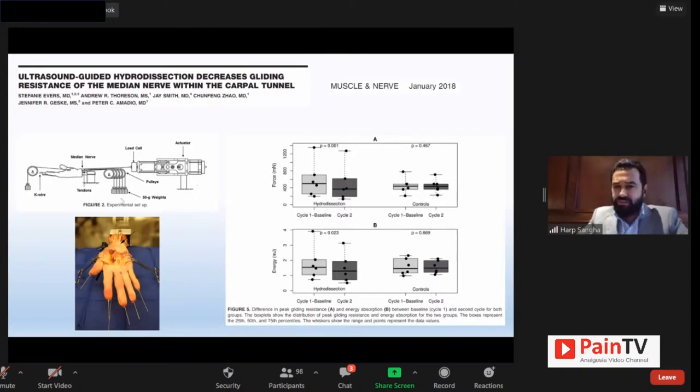And they made this setup where they had a control group of wrists and those that were hydrodissected, and compared the amount of glide on the nerve. Now, the amount of glide of a nerve on ultrasound is actually an independent risk factor for carpal tunnel, if you have less glide. So if your median nerve glides freely below the flexor retinaculum or above the tendons, that's a good thing. And as it starts to reduce that glide, there's an association with carpal tunnel.